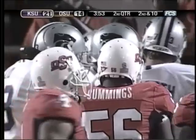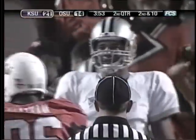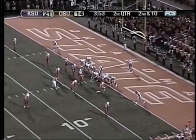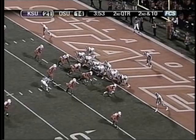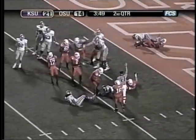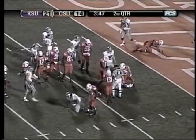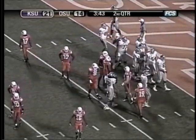Kansas State has just stopped Oklahoma State at the goal line. The Wildcats hold on to their 21-14 lead. 3:53 left in the first half. Second and 10, K-State from their own 1. Freeman under center. Hands it off to the tailback straight ahead. And Johnson scoots up for about 3 yards up to the 4. It'll be 3rd and 7 from there.